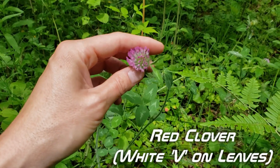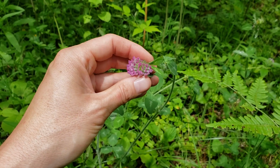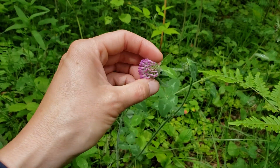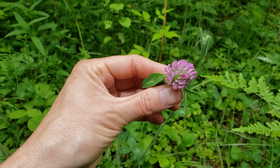It contains sort of plant estrogen, so some people use it, women in particular, during menopause or things like that. So it just generally makes a really nice tea. So I'm going to harvest the little flower heads right here and put some in my basket.